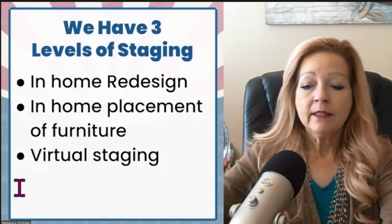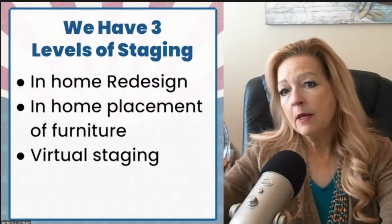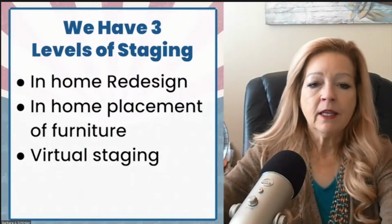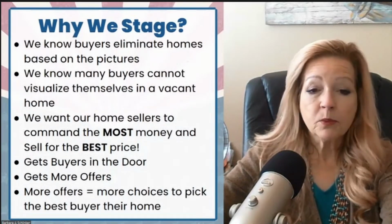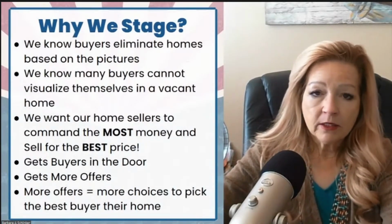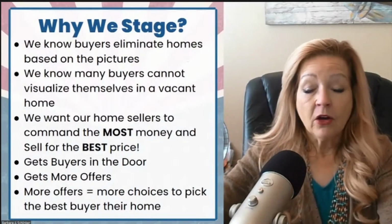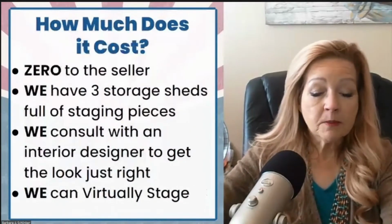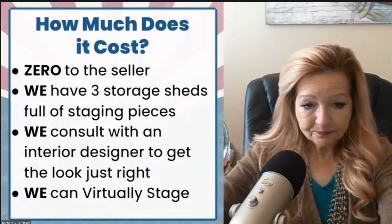And then the third level is what we call virtual staging, where we actually take an empty room. We can even digitally empty the room, and we can digitally put in pieces so it looks very attractive to the buyer, because we know that buyers eliminate homes based on the online presentation. So we don't want you to be rejected online. Our goal is to get as many buyers in the door so you get more offers, you get the best offers, and it doesn't cost you a penny extra.